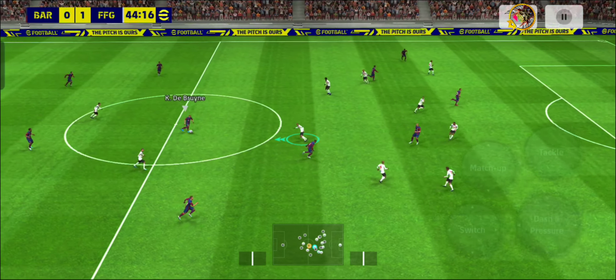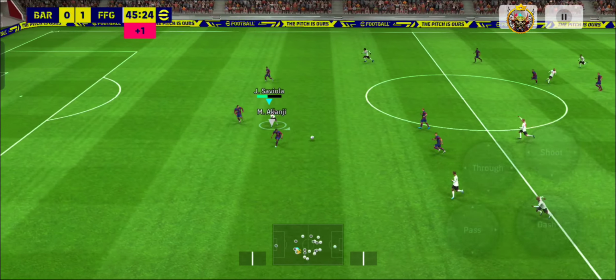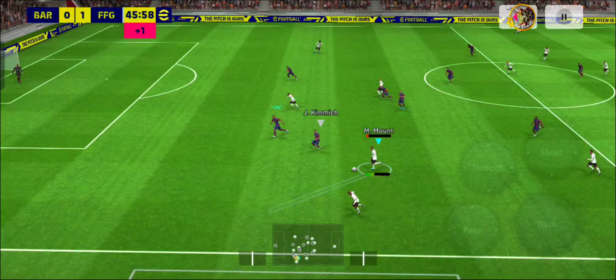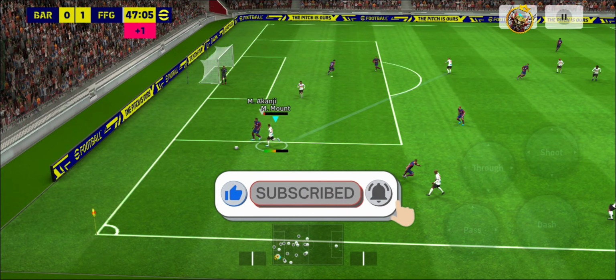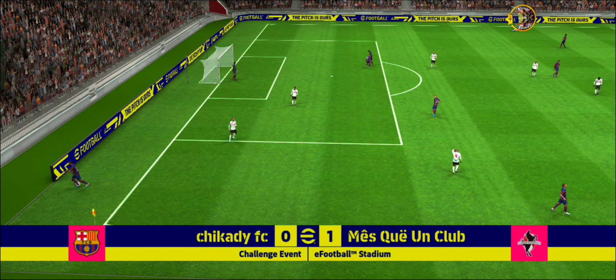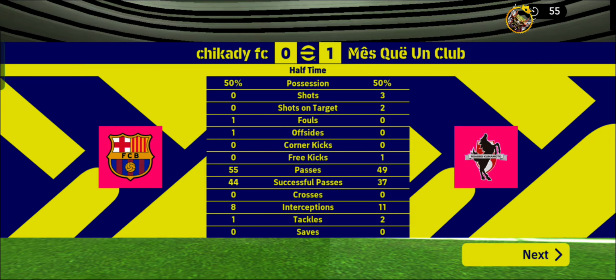Mbappe. And if you have just joined us, still just one goal between them. 1-0 the score. Gets his pass away. Oh, that's a key interception. First half. So there you have it, a close-fought half of football, but one that still had its moment.